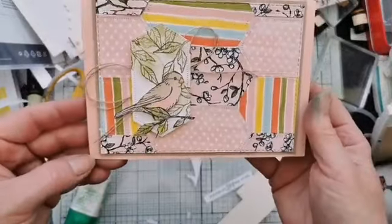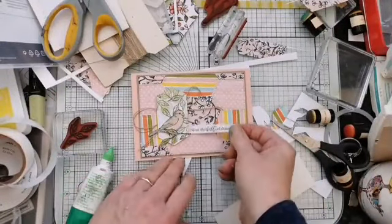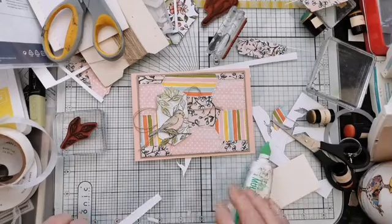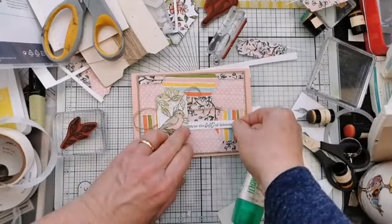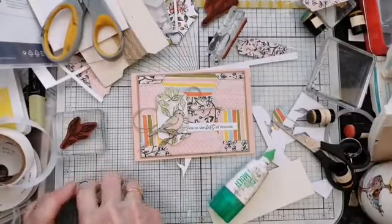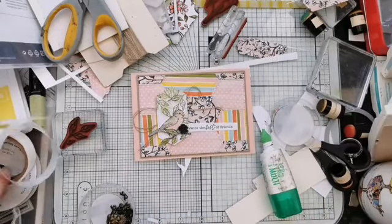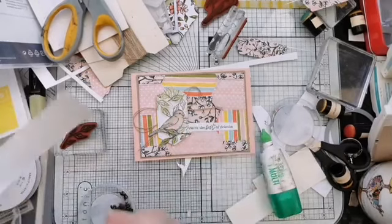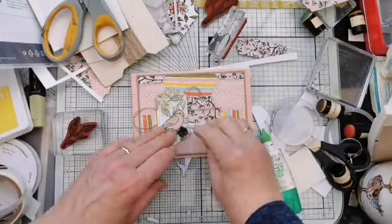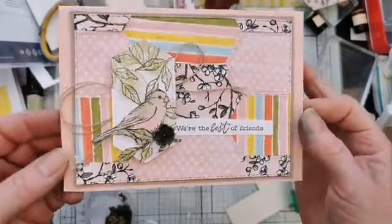He does look like he's sitting in a tree. Rather cute, isn't he? With the trees in the background. I'll have this coming across here. Now, should we give him a little, oh, let's give him a little metallic blossom in his tree. There he is.